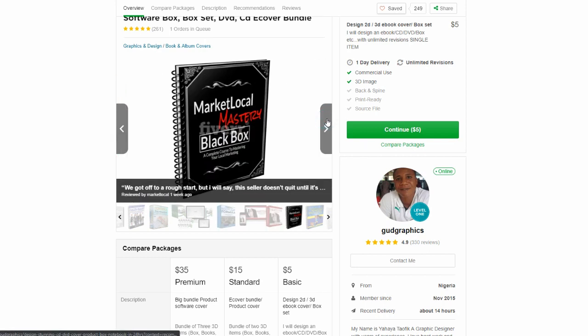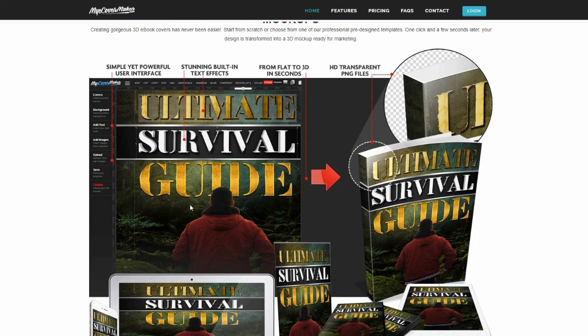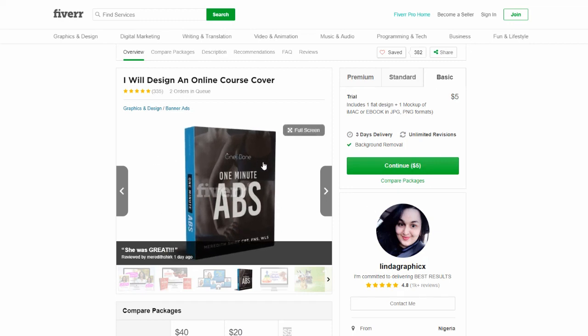So guys, this is very simple to do. Anyone can do this. Doesn't matter where you live, you can do this. It'll take you some time to learn how to use the tool, but like I said, no Photoshop needed. You do the whole thing from within the actual website. Now, if you're not into actually providing designing services, there's so many different things that you can do.